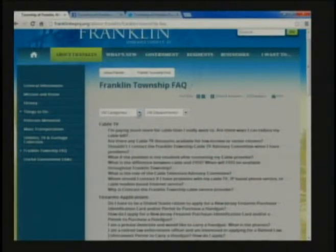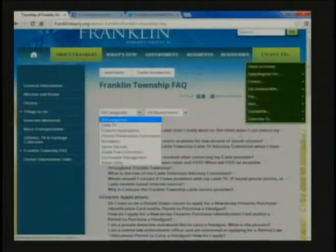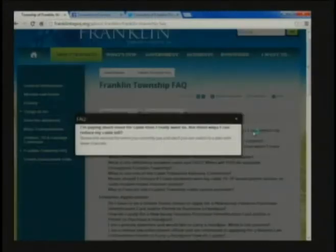So residents can come here for what our staff have identified as frequently asked questions. I have asked every department head and every staff member to think of these over the next couple months, so we keep developing this database over time. If we get five calls a week on, is there a way to reduce my cable bill, residents can find that here without having to pick up the phone, and they can get the answer themselves. It's a modern FAQ, just like you would find on any modern website.